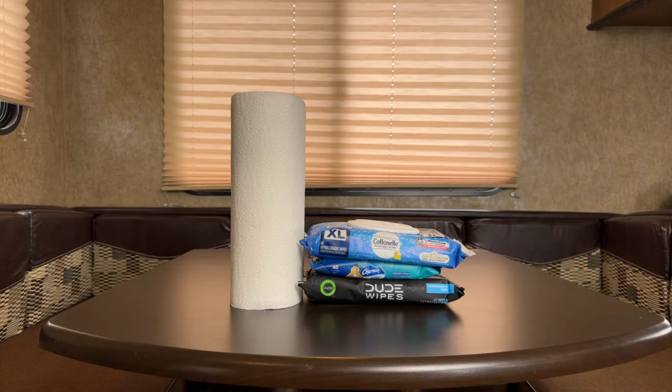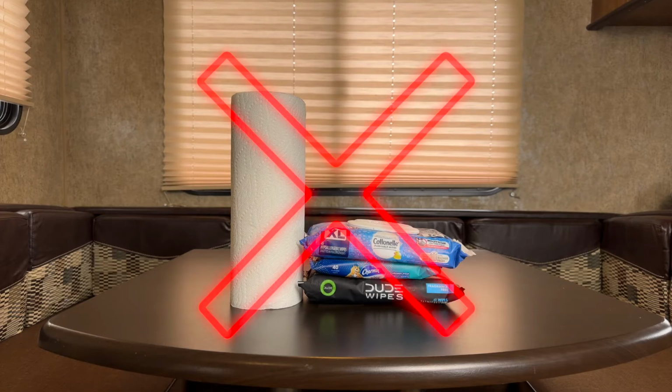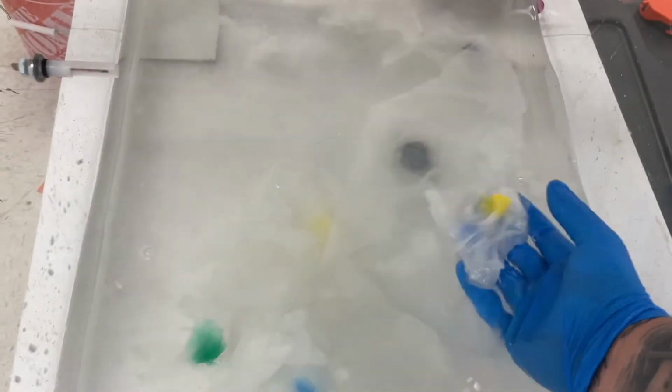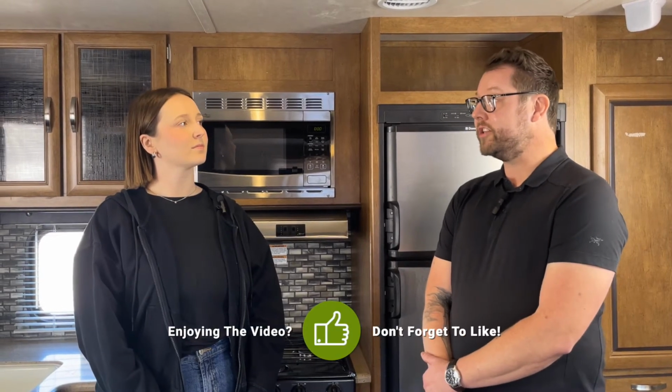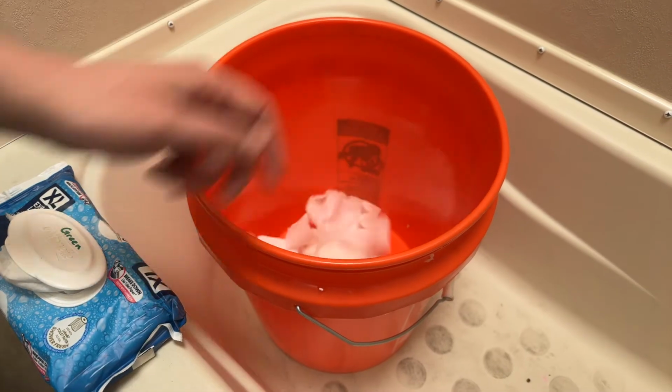Okay, so if I run out of toilet paper or I just forget to pack it, can I use something like flushable wipes or paper towel? Flushable wipes or paper towels is definitely something which we do not recommend that you flush down into the black tank. After doing a lot of testing on both flushable wipes and paper towels, they just do not break down the same way which toilet paper does. So keep those out of the holding tank pretty much at all costs. If you are in a pinch though and you do need to use something like that, definitely just throw those away versus flushing them down.